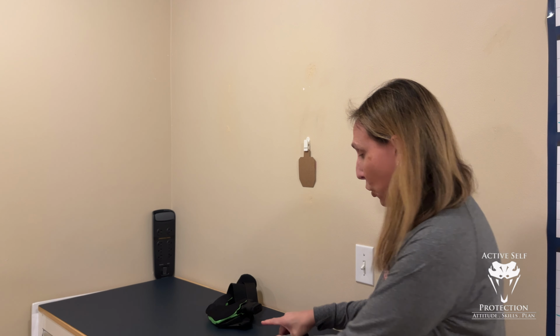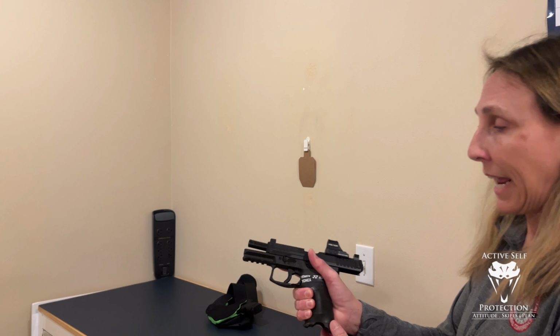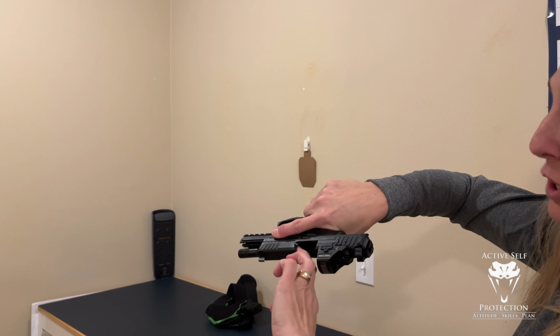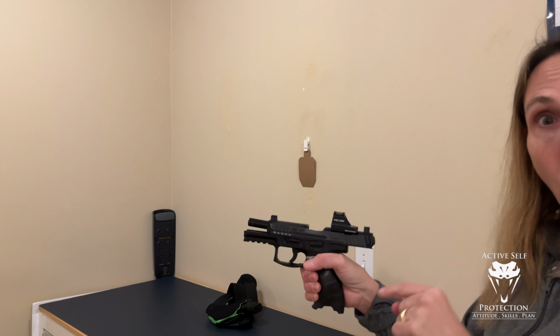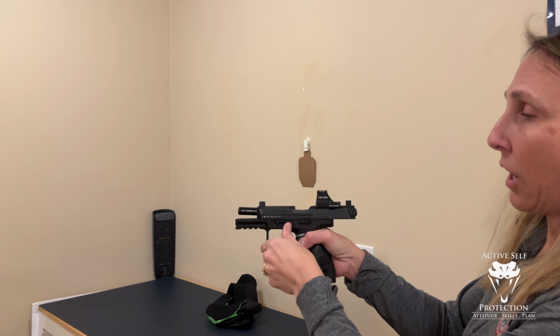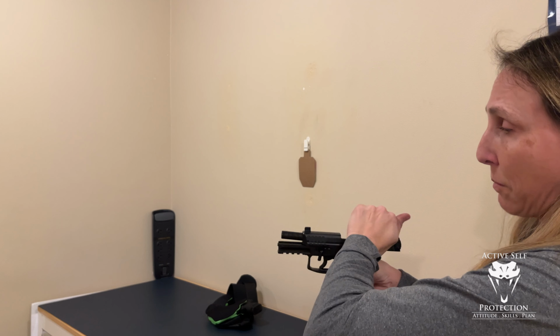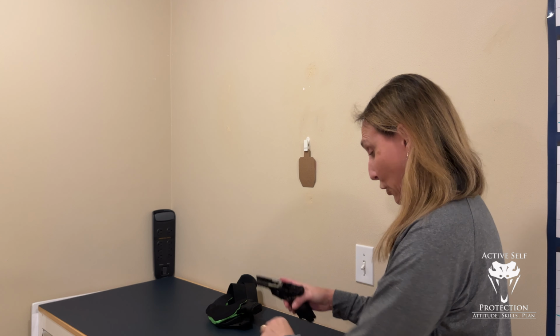So what I enjoy about Hester, I'm going to keep her pointed in a direction of least consequence, which is going to be this way. And you can see the action is open, nothing in the chamber. And I can look and feel, and look and feel. And then in order to take the slide off, the only thing I need to do is flip this lever down right there, and then I just simply take the slide off just like that, and then I put it back on virtually the same way.